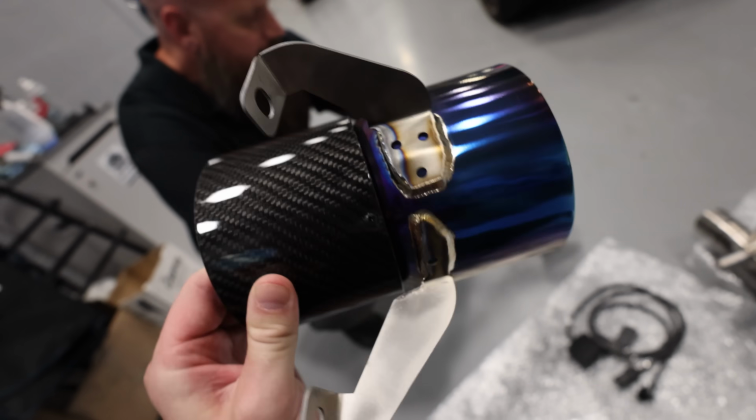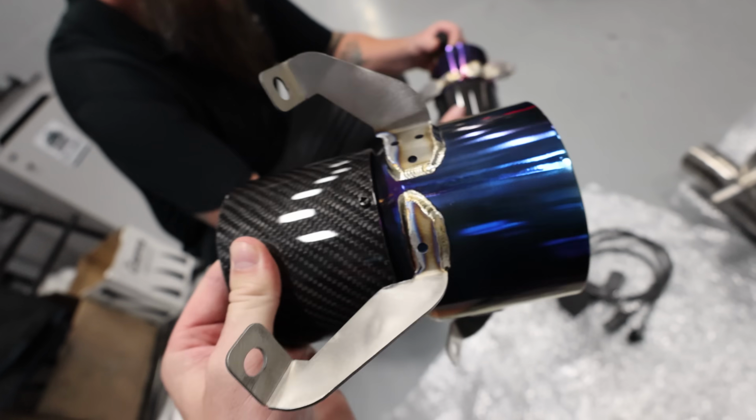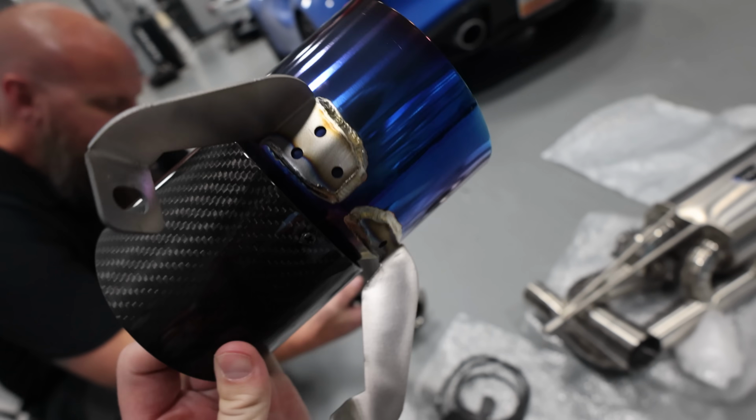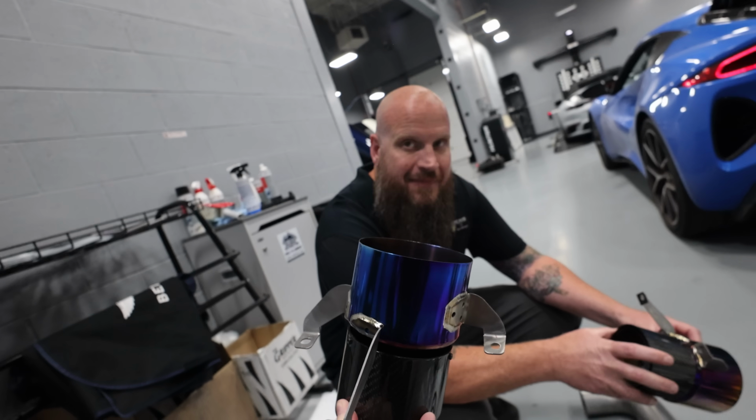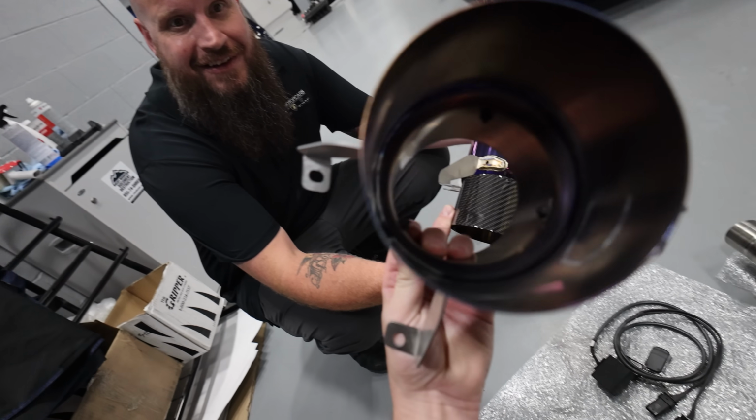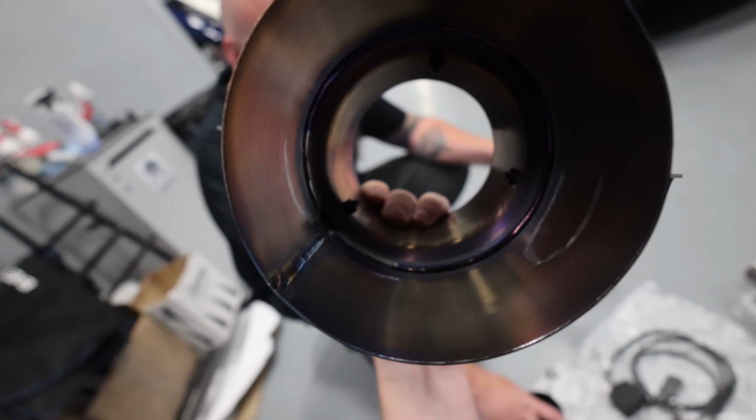So these exhaust tips are actually pretty cool. They're carbon and the blue titanium, but what's gonna be exposed is actually the carbon fiber, and then when you look inside, you see the titanium, so it's like a buy one, get one free. It's like two for one. Yeah, that's my kind of deal right there. And the girth. Oh my goodness, look at that girth.